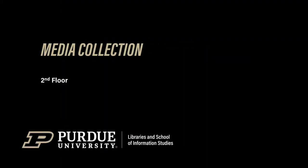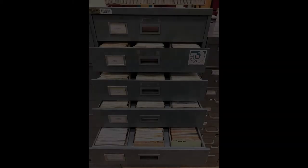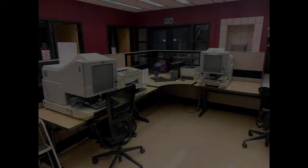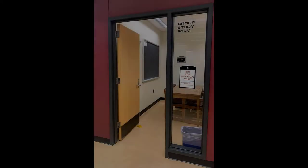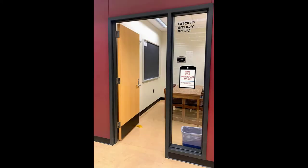On the other side of the book collection is our media collection. We have a variety of DVDs, VHS tapes, microfilm, microfiche, and sound recordings. We also have the corresponding machines to view or listen to materials available in the media area. Right past the media collection are our study rooms. We have 4 study rooms located on the second floor that are first come, first serve.